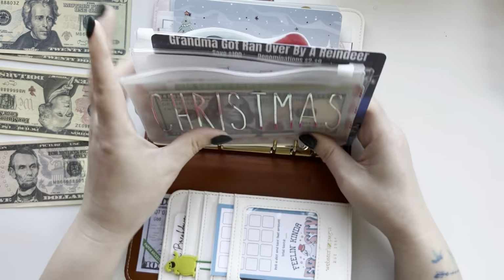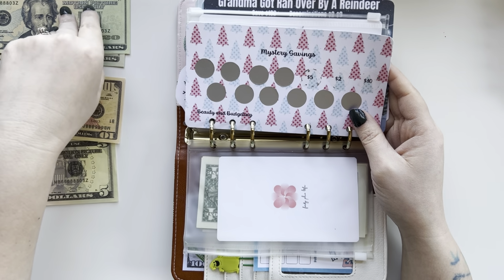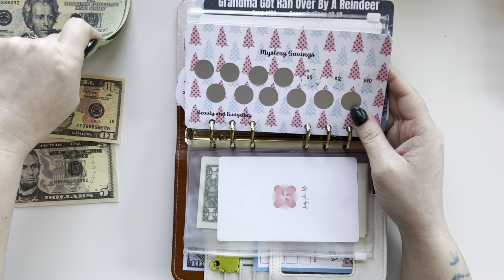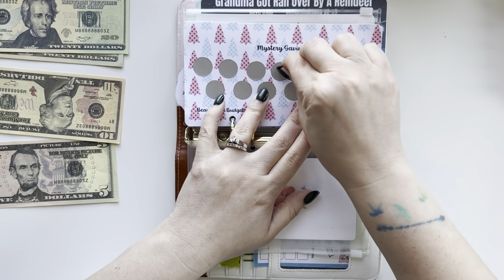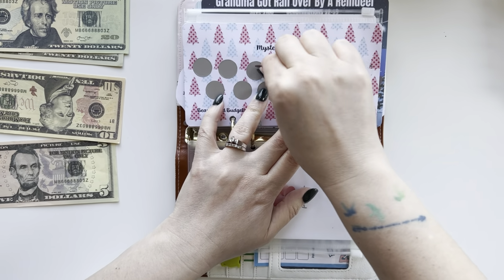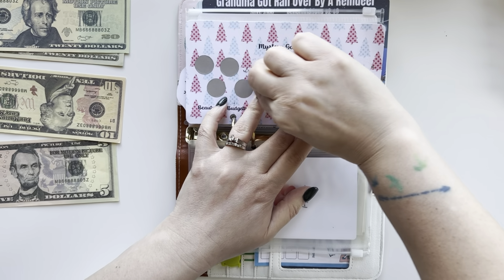Okay, so we are going to go back to the beginning, and we are going to try to do some damage because we have quite a bit of money. I might change that out for lower bills too. So we'll start back here. 2. Okay. Let's just keep going. 10. Okay.